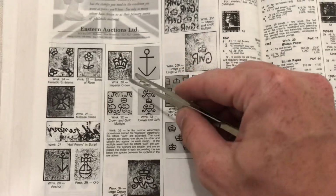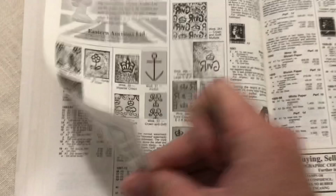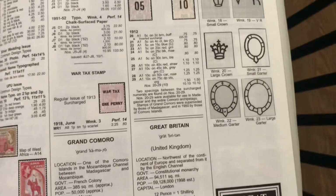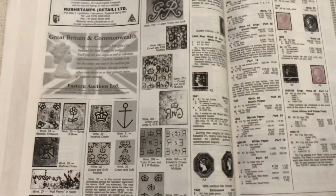So, I've already found 30. It's right here. It looks like it's a crown. I don't see 23. I see 24. Let me flip it back over here. Yep, and there you go. Alright, so we have 23. It's like this kind of circle here. So we should be able to pick up this watermark decently easily and know which stamp we actually have here.